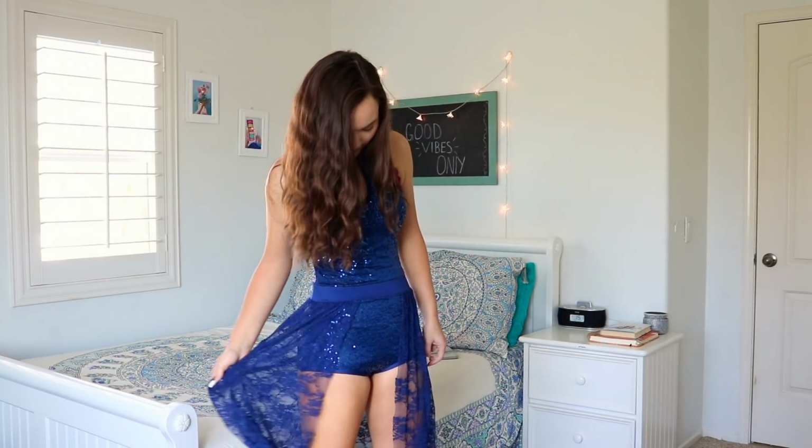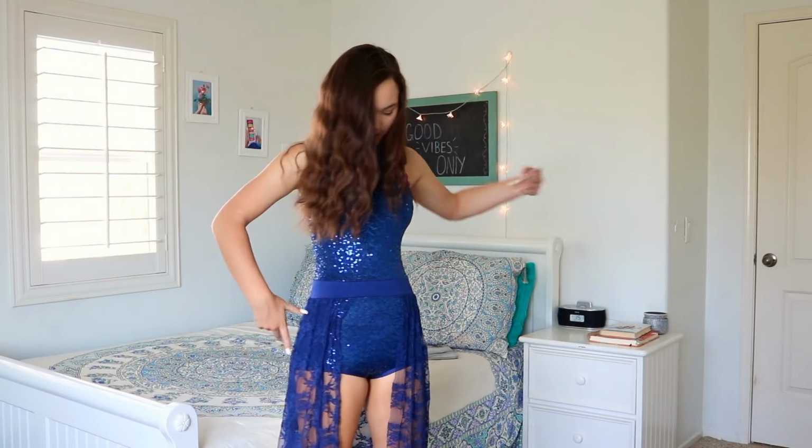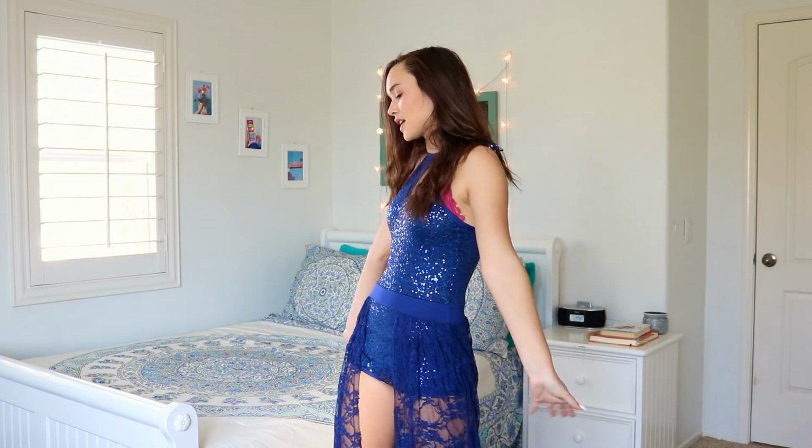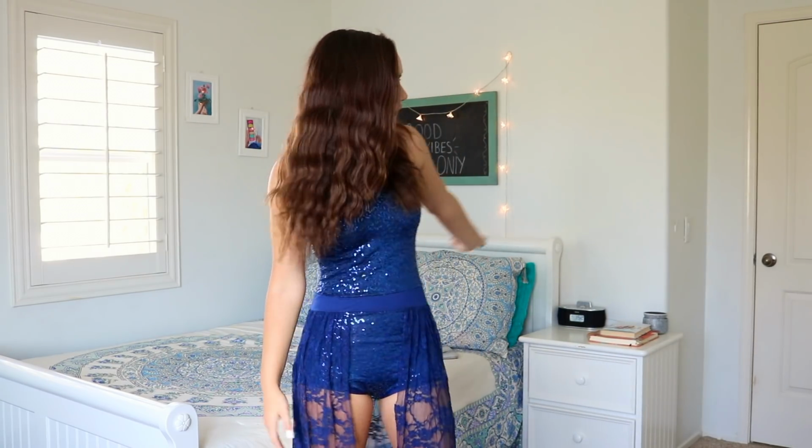This is again another typical dance catalog outfit. It's definitely a dance costume, if you know what I mean. I don't think I would be able to wear this anywhere else.